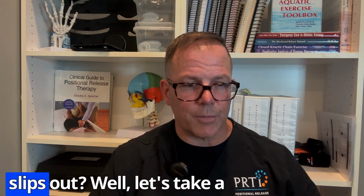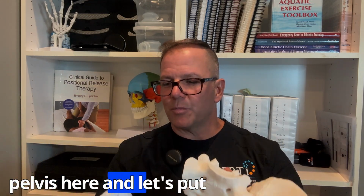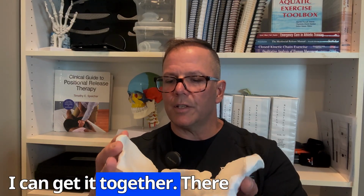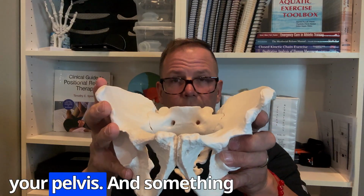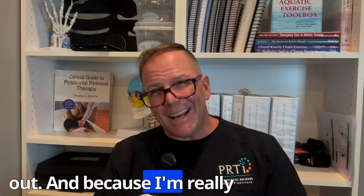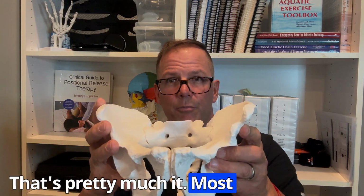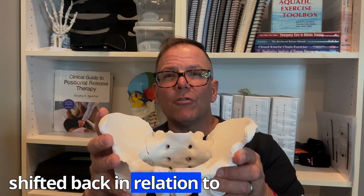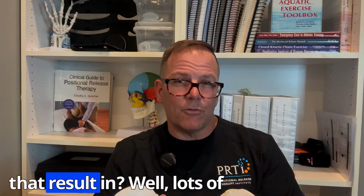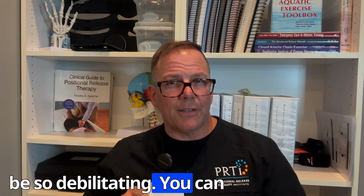So what happens when this thing slips out? Well, let's take a peek. So let's construct a pelvis here, and let's put this one together. There we go. So here we got your pelvis. And something is going to shift, it's going to rotate this one out. And I'm really a strong believer that it's really an anterior rotation. Most people think, well, your hip went up and you shifted back. It's in relation to the anterior shift. The other side will shift back and up. And so what does that result in? Well, lots of pain. It varies for all kinds of individuals. It can be so debilitating, you can hardly move.